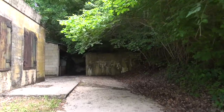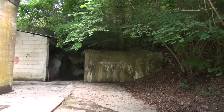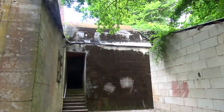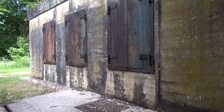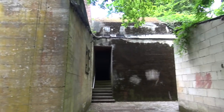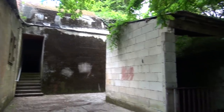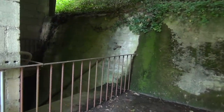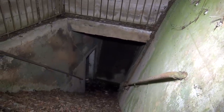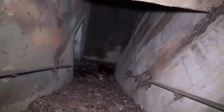The large windows here in the front, yes. And there's a much bigger bunker here. Behind it is a much bigger bunker, and here is a staircase leading down. I'm assuming doors closed, but it's only one way of finding out. Grab onto this. Look at the sloping sides of this. This is interesting.